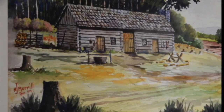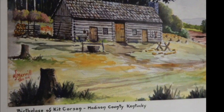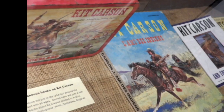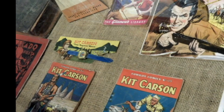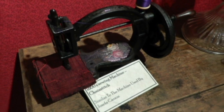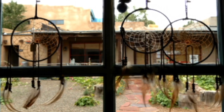Among the art treasures are family portraits and this watercolor of the birthplace of Kit Carson in Madison County, Kentucky. There are also collector items from the 50s, such as books, comic books, and lunch boxes on the Kit Carson theme. Other items during the time Carson lived, such as this sewing machine and a collection of guns, are also on display.